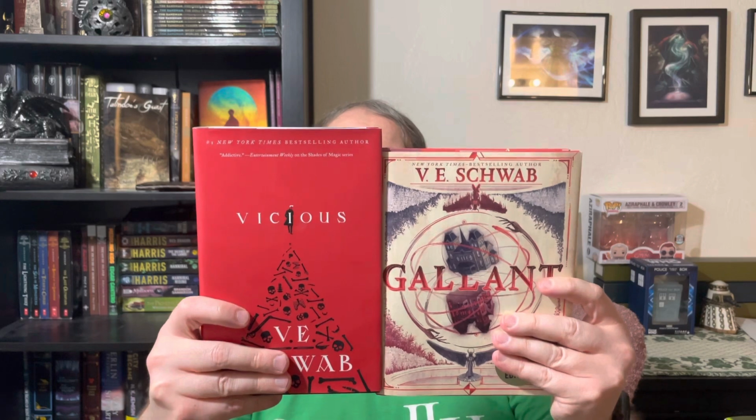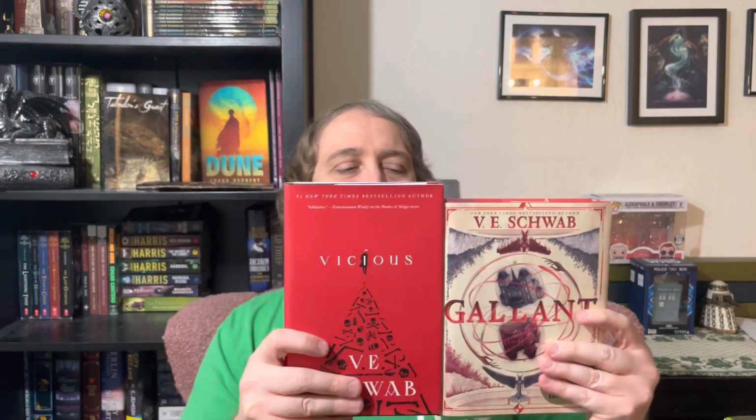And then you got books like Gallant. It's just shy of being the same height as Vicious is. So most of her books are this size, and then this one comes out and it's this size. And it's also a little bit wider as well. Why? Is there any good reason for that? I can't think of one. Just looking at the book, I can't think of a reason why it would warrant a shorter and wider version. But that's what it got.